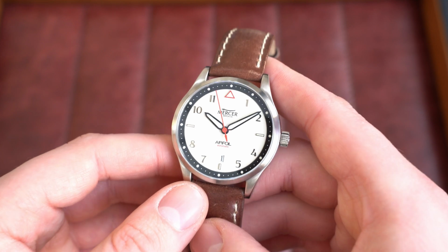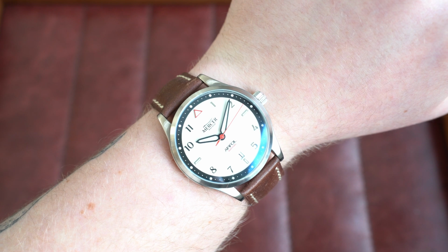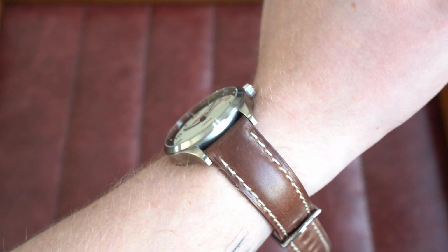But let's show on wrist and talk dimensions. Here we go on wrist. I think that is proportioned so well, and it looks really good. This is 40mm by 46.5mm lug to lug, only 11.5mm thick and 20mm lug.